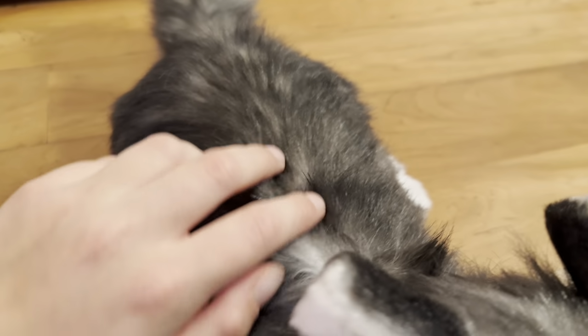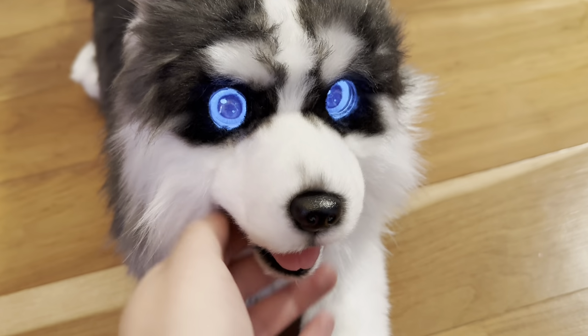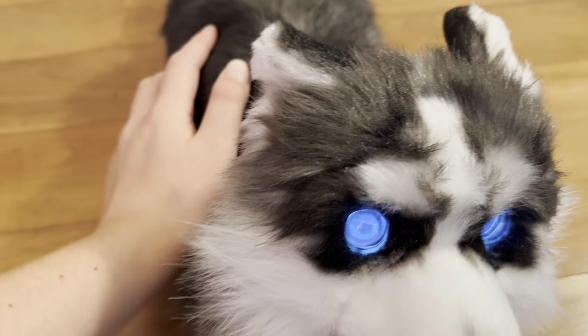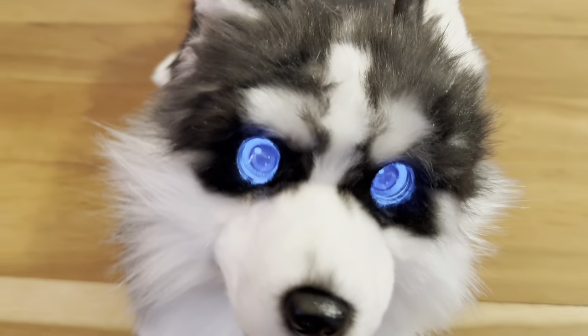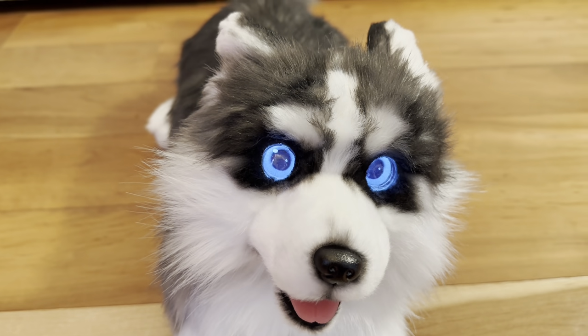I don't know where exactly each of the touch sensors are, but I know they're along the back, I believe the forehead, and the chin. The fur is fairly similar in texture to MetaCat's. Might be slightly less soft, but I know Elephant Robotics said that they are planning on changing the fur between this version and the final release.